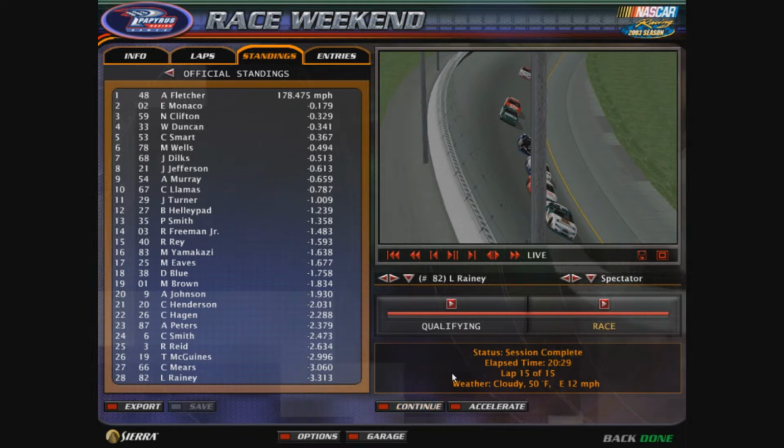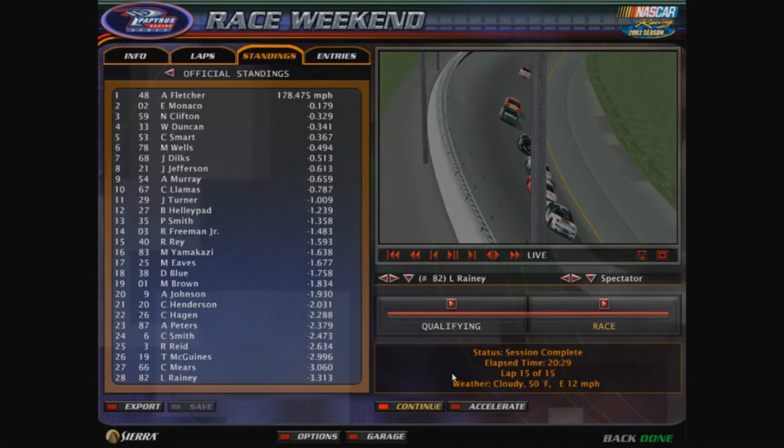Fletcher, Monaco, Clifton, Duncan, Smart, Wells, Dilks, Jefferson, Murray, Lamas, Turner, Helipad, Patrick Smith, Freeman, and Roger Ray. Taking a look at the people relying on speed to get in, it will be Matthew Brown and Austin Johnson. But we will get you your full Valvoline 200 lineup here after this.